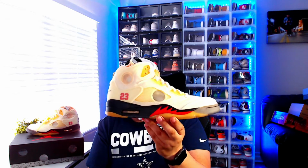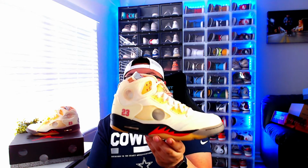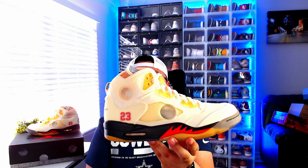Jumping right into it, we do have here the Off-White 5 in the Sail colorway. If you're into shoes, you could probably tell this is very similar to the Fire Red 5 that released in 2020. But as you can see, it's yellowed, basically like a sail colorway. It does feature the 23, which MJ did rock back in the day whenever he was wearing his 5s. But the 23 does not come on the Fire Red 5s that were released last year, so that's a little bit of a difference.